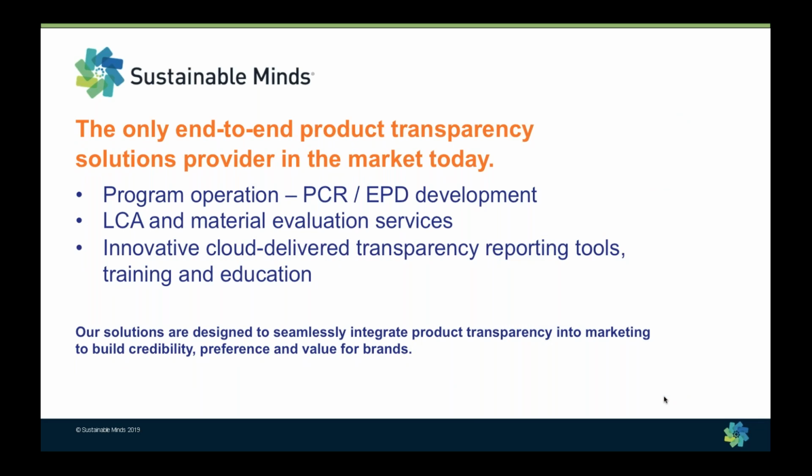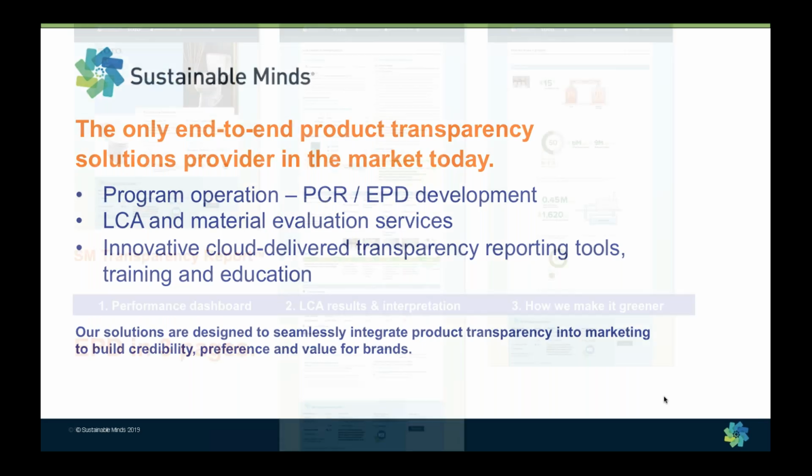We are the only end-to-end product transparency solutions provider in the market today. We are a program operator. We deliver technical services, and we build software tools to help manufacturers and the architecture, engineering, construction community find those higher performing products in an integrated way.